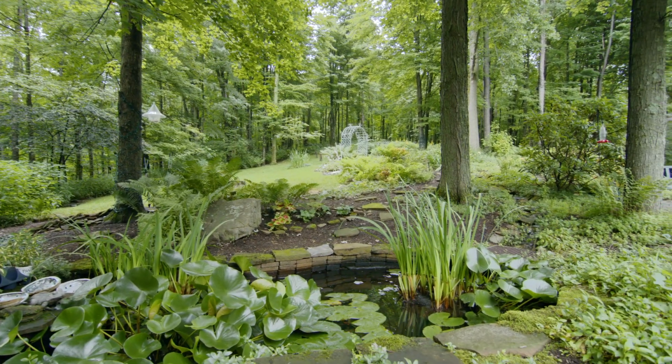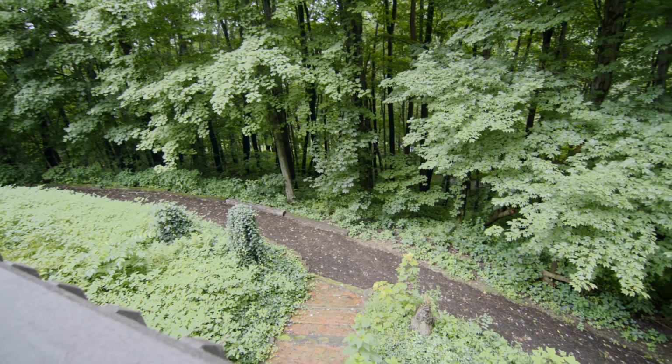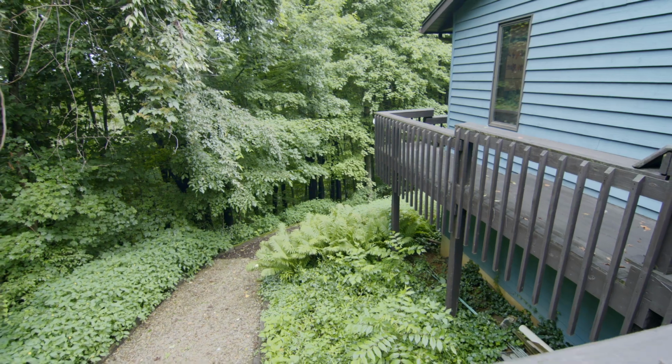In fact, there's a path that goes around the entire property in the back of the home. There's a gravel path that you could actually drive the ATV around that if you choose to. Jim, I can't wait to get into the details of this home. Tell me all about it.